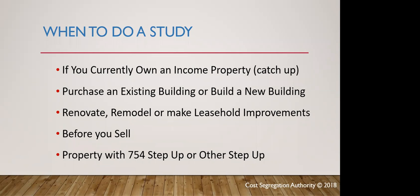A couple of things going on in this slide here. When would you do a study? If you currently own any income generating property, doesn't matter if you bought it 10 years ago, we can still look into it. If you purchase an existing building, or if you renovate, remodel, or make leasehold improvements, or before you sell, or on any property with a step up. So if you inherit a property, it's a great time to do cost segregation, or at least look into it.